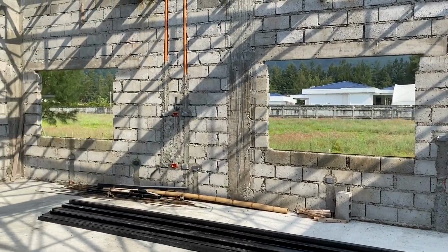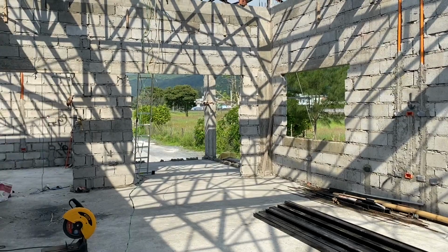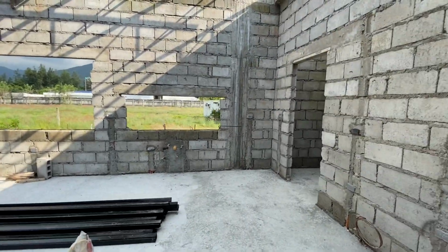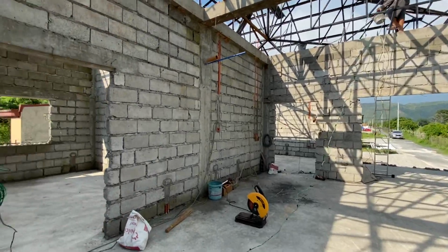How good is this? This is awesome. This is so good. Like, it looks amazing. Like, you can see that space now. You can see the height. It just feels huge and very open plan. I love it. I love it. Wow.